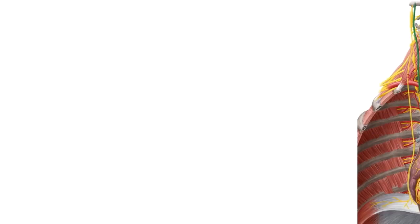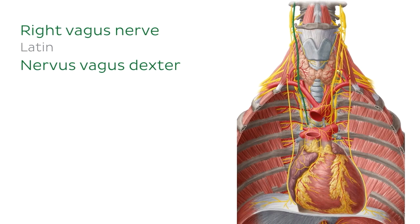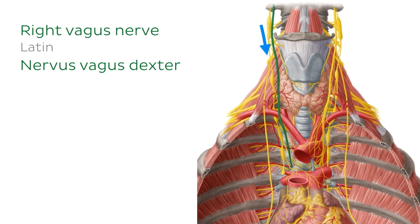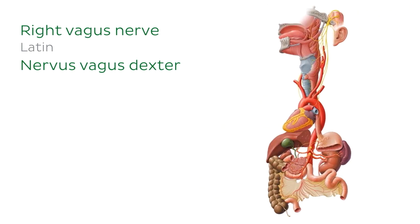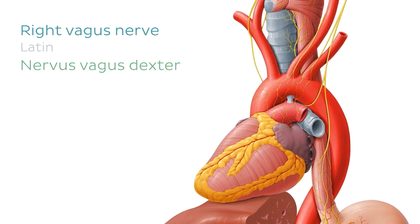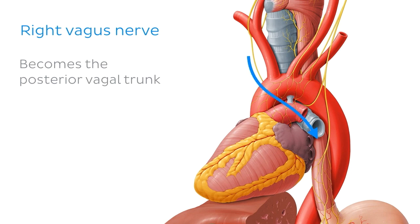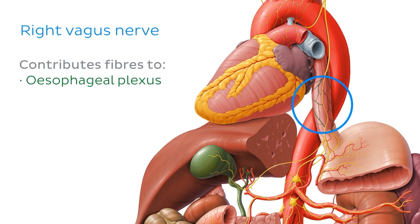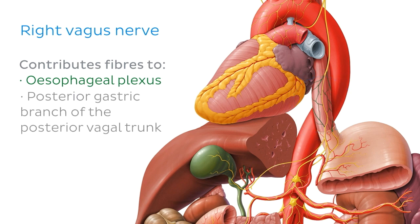We're going to take a look at the right vagus nerve first. If we change the angle of our image, we are now looking from the front into the open chest cavity. We can see that after passing over the right subclavian artery, the right vagus nerve angles slightly medially to meet the esophagus at the level of the sternal angle. Here, the right vagus nerve spirals posteriorly around the esophagus, where it becomes the posterior vagal trunk, and contributes fibers to the esophageal plexus, highlighted here, and posterior gastric branch of the posterior vagal trunk.